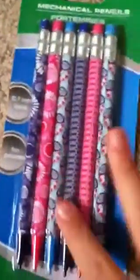Okay, and then I have my ultra clean washable markers. There's 10. And then I have some highlighters, big highlighters, some mechanical pencils, my flash drive, and this is in the school. I can just pop it out here. I wish I could do this for you guys, but it's really hard.